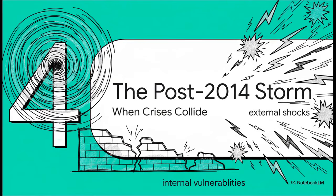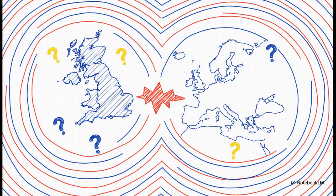Well, you could call it a perfect storm. It was this moment when all of our internal vulnerabilities got slammed by one global crisis after another relentlessly. First up, you had the shock of Brexit. Nobody really knew what was going to happen, and that uncertainty sent ripples across global markets. Investors started getting wary of taking risks in emerging markets like India.